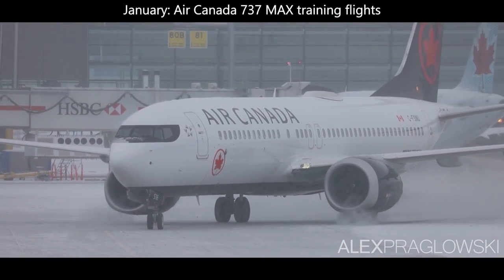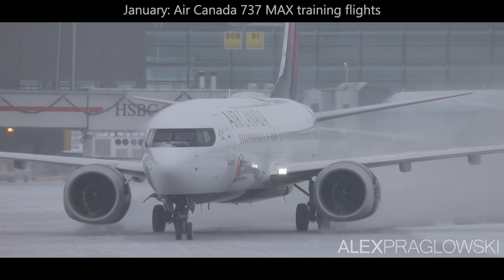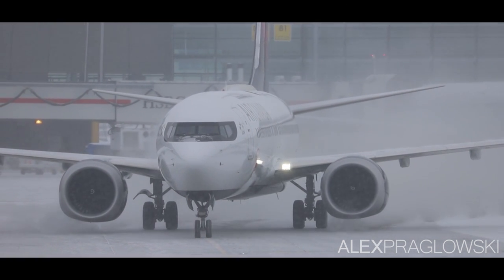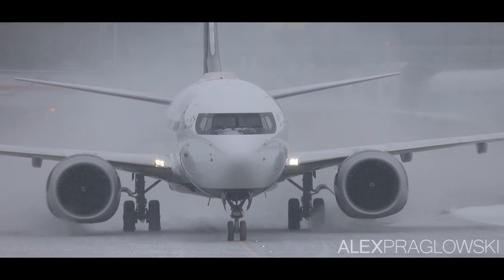Throughout January, Air Canada also flew quite a few flights with their 737 MAXs for pilot retraining between Vancouver, Calgary, and Edmonton. These were also a welcome sight, since AC had stored nearly all of them in the desert for the duration of the grounding.